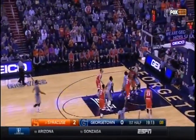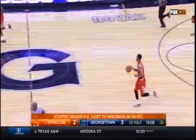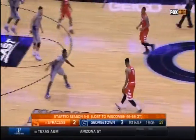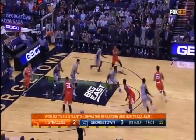Peak off the drive and draw from DSR, knocks down the three. It's 3-2 Hoyas. And that's the value of penetrating deep within the zone. Once you suck it in, now you keep your spacing. Peak able to catch and shoot in rhythm.